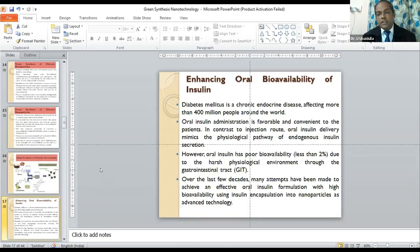Now this green synthesis chitosan nanoparticle can be used as a drug delivery carrier. So far, they have developed only the antibacterial and antimicrobial activity of chitosan, and that is already proven, with a lot of reports available. But the green synthesis nanoparticle can be used as a drug delivery carrier. Here we are using insulin, a protein replacement drug. Enhancing the oral bioavailability of insulin is still a challenging question for the pharmaceutical industry and pharma scientists.